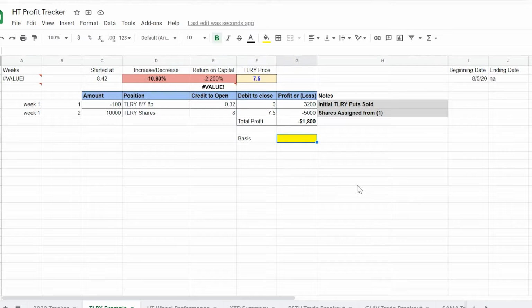And let's try to keep track of our basis as we do this. So we know that our basis is going to be the strike price of 8 minus the premium of 32 cents that we received. So while we started playing this at $8.42, it's dropped all the way down to $7.50. We're really not too far into loss territory because we're only 18 cents above the current price with our basis.